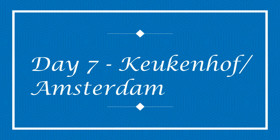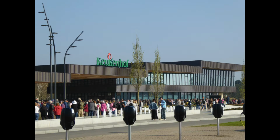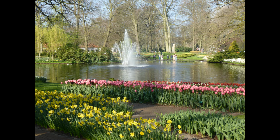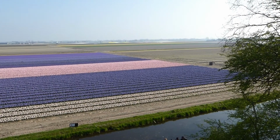Our last full day was jam-packed, and we stopped in the morning at the Keukenhof Gardens, and it was very busy. It's a popular place, of course, for the tulip time. They have all kinds of displays of flowers, and you can see here the rows and rows of tulips and an overview of the area.